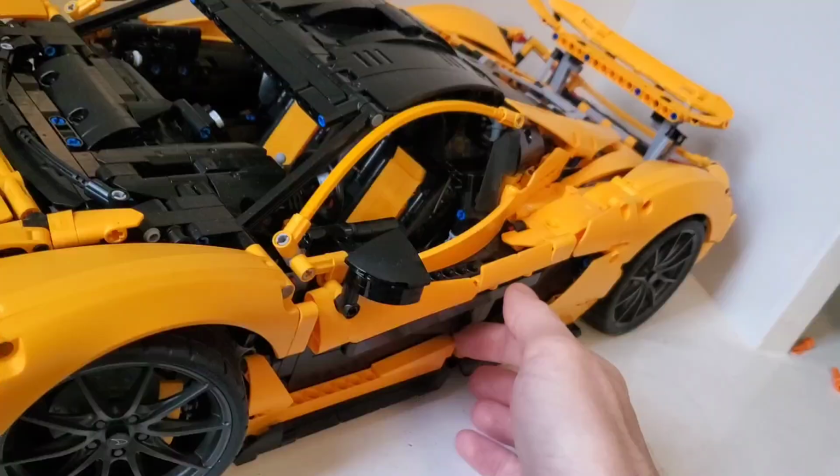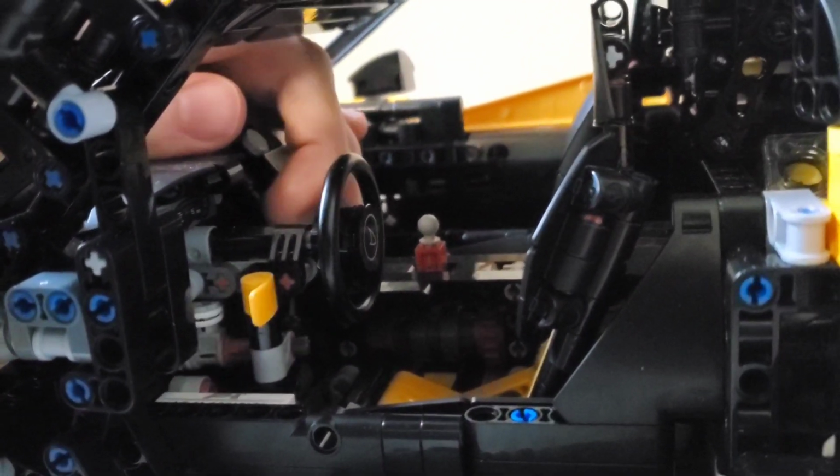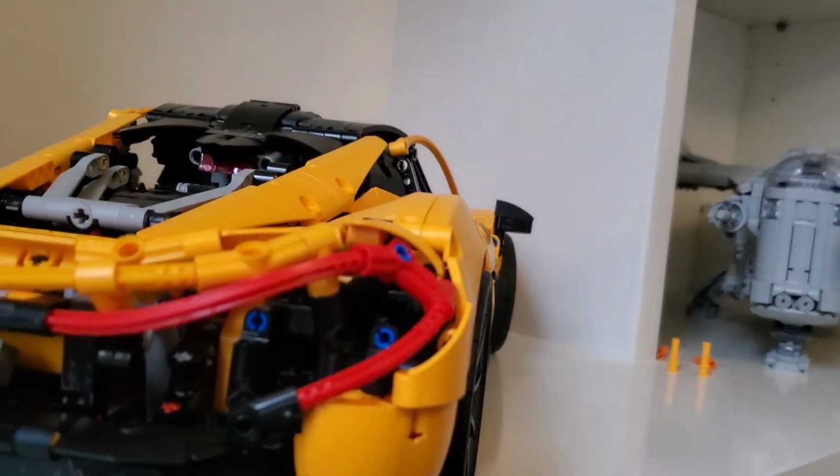It's a good color. They did some great work designing the doors. The 7-speed gearbox is nice. The rear wing, very good. Everything's just really bang on in that set. I like it a lot.